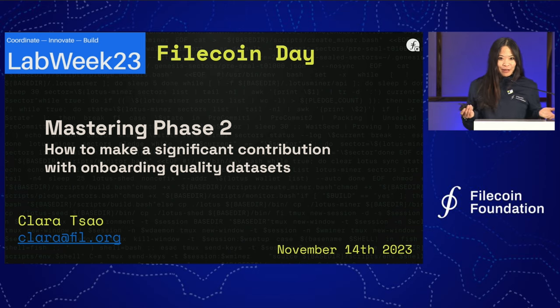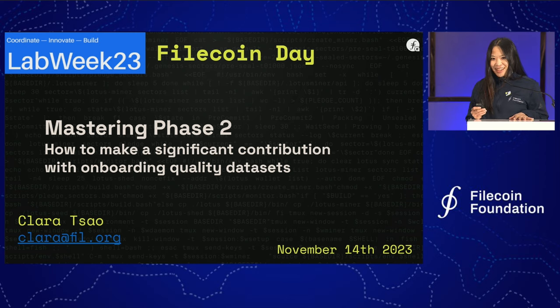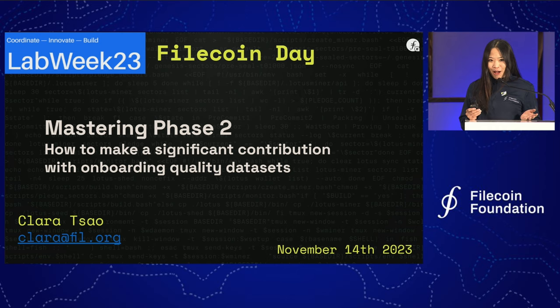And so for those that might be new to Filecoin or just getting started, there are three phases of the Filecoin master plan, as Juan may have shared in the past or even yesterday during the lab week kickoff. Phase one is building the world's largest decentralized storage network, which we've already done over the last 3 years. We just celebrated Filecoin's third birthday in October, and we can't wait for the following years to come. But phase two is all about making sure that we can onboard and safeguard humanity's most important data.